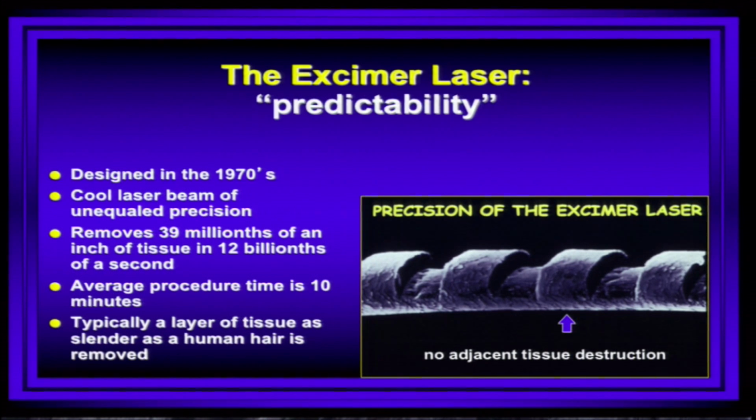It's a cool laser which doesn't cause adjacent tissue damage. The picture that you see on the slide is a human hair where the excimer laser has been used to make columns within the hair. Notice adjacent to where the laser's been fired, there's no tissue destruction. So we can get into the cornea, reshape it, and not damage adjacent tissues. And so this is how we're able to do keratomileusis in a more predictable fashion.